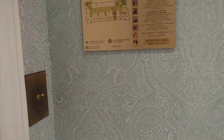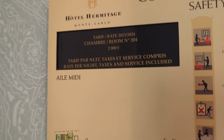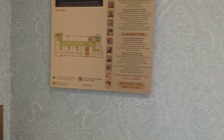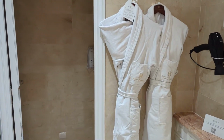Now, first things first, this is interesting. It seems to be a legal requirement for some of these hotels to state their room rate somewhere. And this supposedly starts at €2,000 a night, what you're about to see. I do think you can get cheaper off season, but that's the official advertised rate. It's very, very expensive, isn't it?